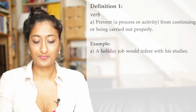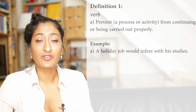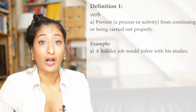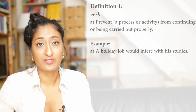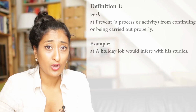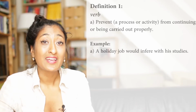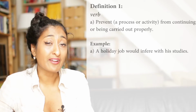So here's an example. A holiday job would interfere with his studies. Now, in this example, we have a person who may be going to school, and then in the summer holidays, if they were to be getting a job, then it would take up most of his or her time. So if their teachers said that there was a certain amount of homework that they needed to be getting on with, then certainly the time put into their holiday job would mean that they wouldn't be able to put the same amount of time or effort into their studies. So therefore, their holiday job will be interfering with their studies, as in not enabling them to carry out their homework duties effectively.